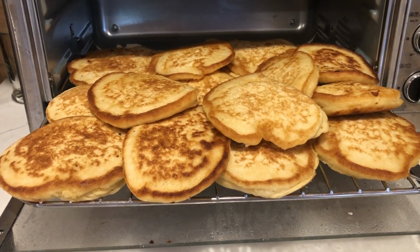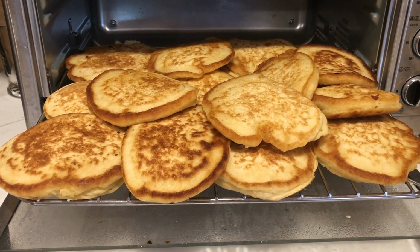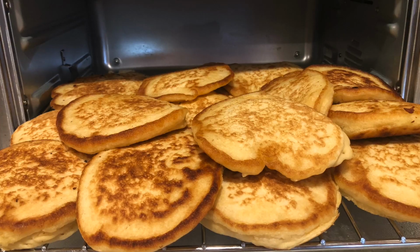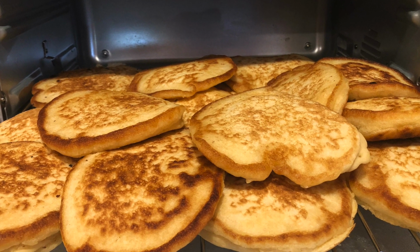So there you have it. With one box, we were able to make a whole bunch of pancakes and some crepes, all for $2.50. From scratch or from the box, you can feed your family a really decent breakfast.